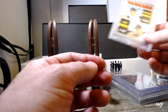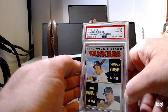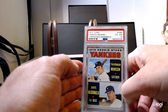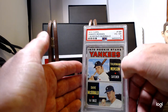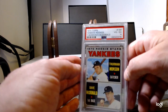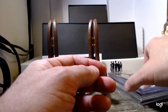Thurman Munson. This is, in my mind, the biggest, and you can make a case for several players, but Thurman Munson, in my mind, is the biggest snub in the Hall of Fame. Ted Simmons got put in this last year. Look at the numbers. Thurman Munson, for a 10-year span, had some of the greatest numbers, both offensively and defensively, of any catcher ever. But anyway, this is his rookie card from 1970 Topps in a PSA 4. Again, I don't really care about the grade. In fact, I had this card a couple more times ungraded. I'll be showing another one shortly, ungraded.